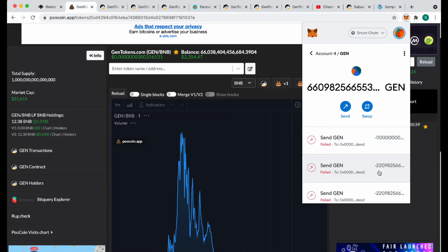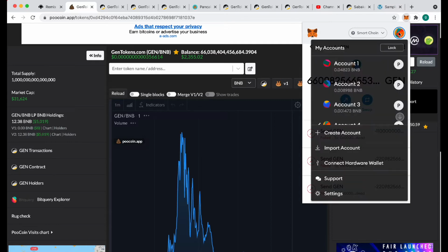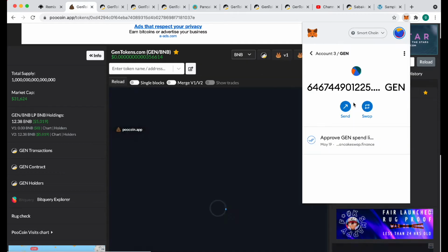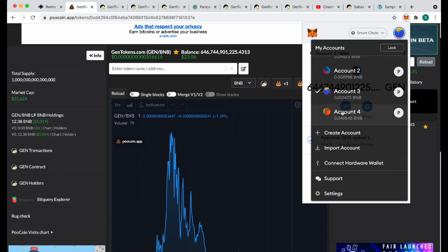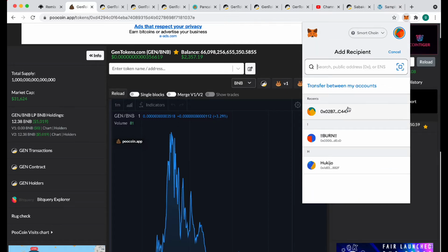I hate you, MetaMask. Why is it failing? Do you think it's just too many? But yeah, the other day I was trying to burn something and it took 30 attempts. Let's switch my wallet to a different one and then switch back. All right. Let's try again.